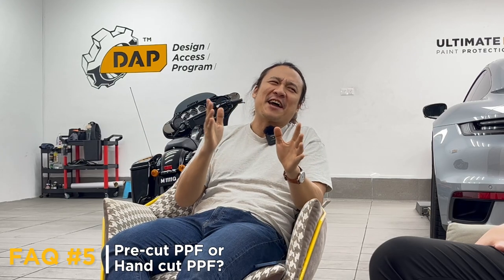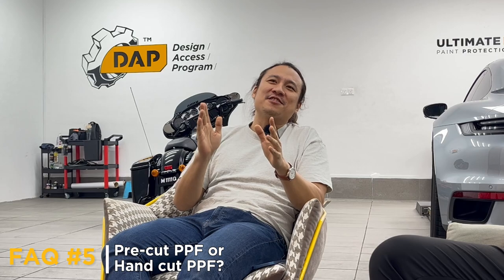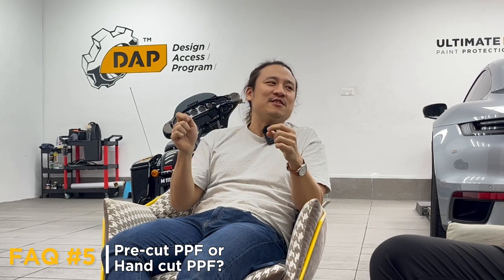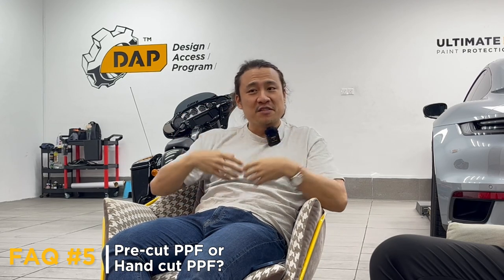So, last FAQ, which is this. Now this one is more for the people who've used PPF a couple of times. Pre-cut or hand-cut? Some guys say pre-cut is the cheaper way because it's a machine cutting it out, and hand-cut is the more expensive way, and the pre-cut will have edges popping out here and there. Personally, I choose pre-cut. But you've been in the industry for 20 years. Which is better?